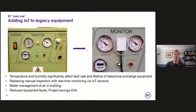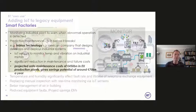So this is a BT own use example where we're actually adding IoT to some of our legacy equipment in some of our exchanges. Temperature and humidity significantly affect plant performance in our exchanges. And by monitoring these 24/7 using technology, instead of sending people to make the measurements or to observe the measurements, we can much better manage the air and the environment in those buildings. And this has led to reduced equipment costs and project savings in the millions of pounds.